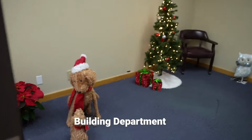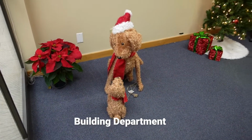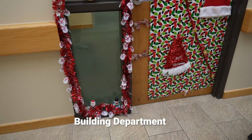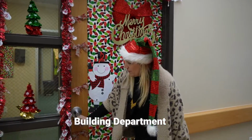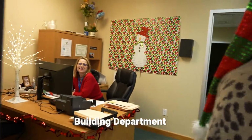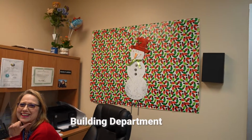They have a lot of 3D animals. I don't know who's been collecting all of these, but between owls and little puppy dogs. Okay, so the theme is definitely garland and more wrapping paper, which is code compliance, which is part of our building department. Hi, come on in. Oh, look at this. We have more, and you have your own Christmas tree there as well.